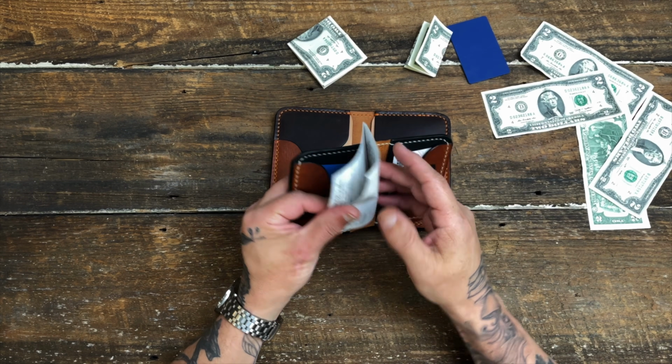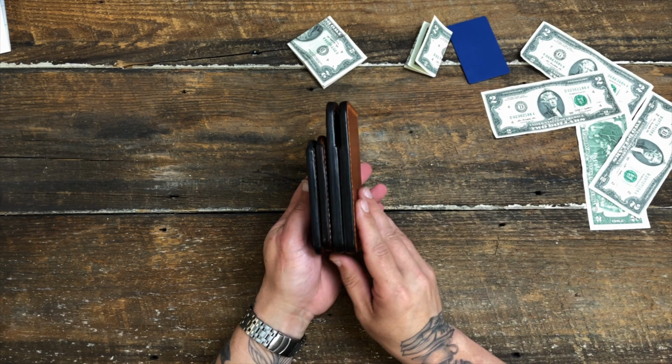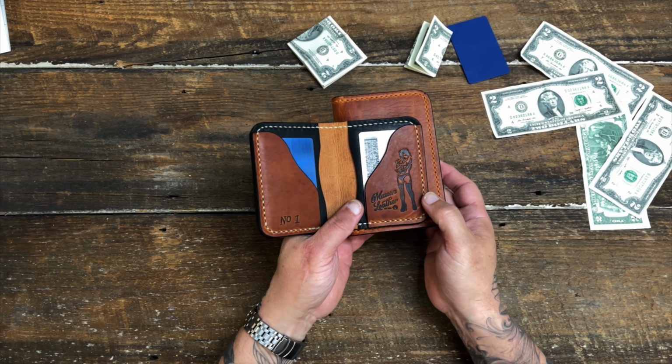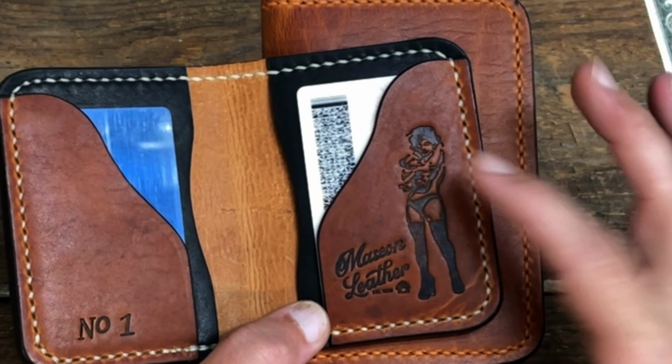Named after Teddy Roosevelt, but also there's a teddy bear in that logo.